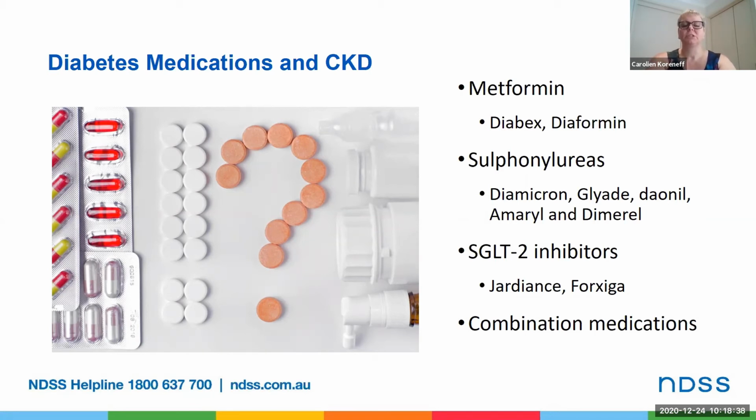SGLT2 medications such as Jardiance and Forxiga, or combination medications with an SGLT2 such as Jardiamet, Sigduo, or Glyxambi, will have to be stopped when the eGFR drops consistently below 45. And this is because of the reduced glucose lowering effect with reduced kidney function. Often insulin treatment is recommended if the eGFR is below 30, as it is a much safer option at that stage.